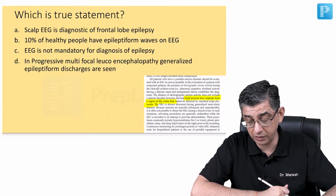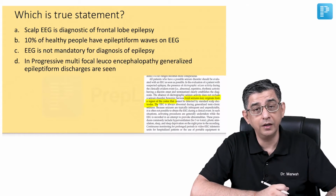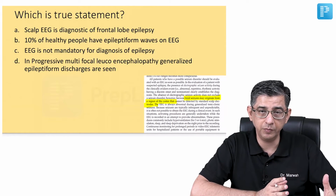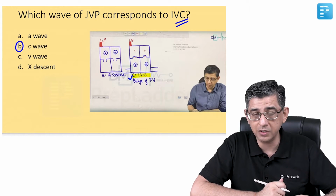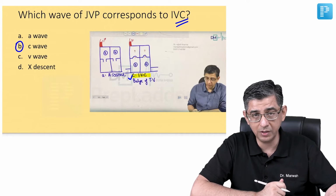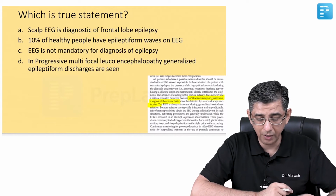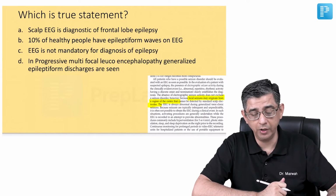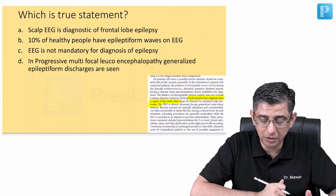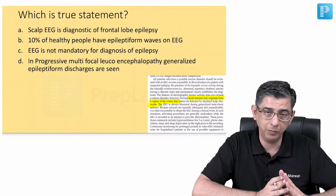Moving to the next one, you see there was a gear shift by the examiner. After putting such a straightforward question, you start asking yourself, is this really a central institute based exam? He just changes the game diametrically. He says, which of the following is a true statement? Option A says scalp EEG is diagnostic of frontal lobe epilepsy.